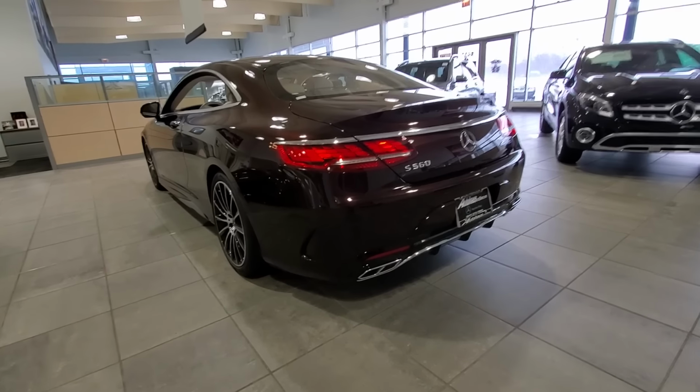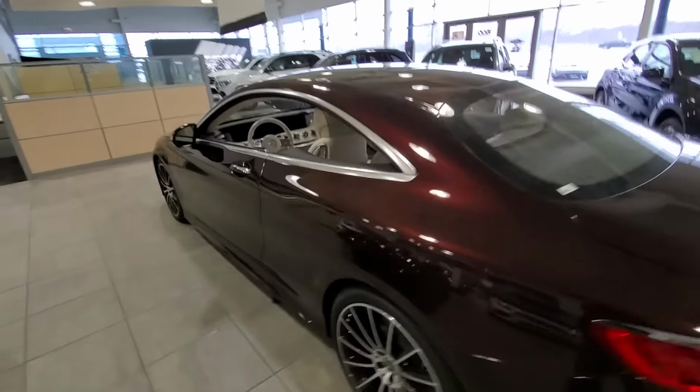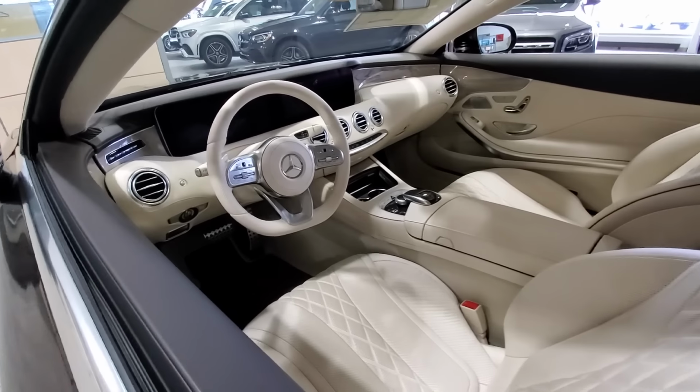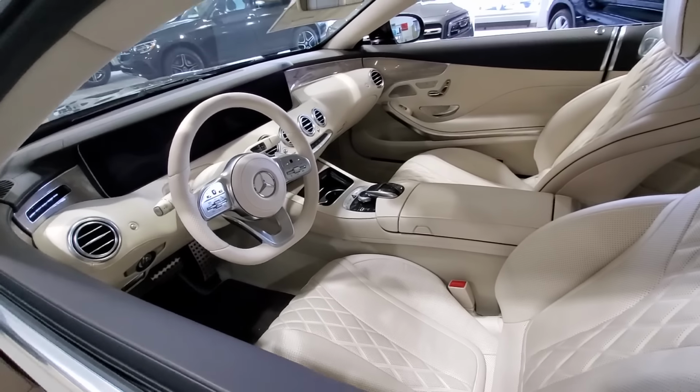Guys, I'm obsessed with the interior on these new S Coupes. I'm at the Auto House on Edens in Northbrook, Illinois, and they have one on the showroom floor. This is a 4MATIC S560, and just take a look at this interior. Comment down below, is there an interior out there right now that is nicer than this?